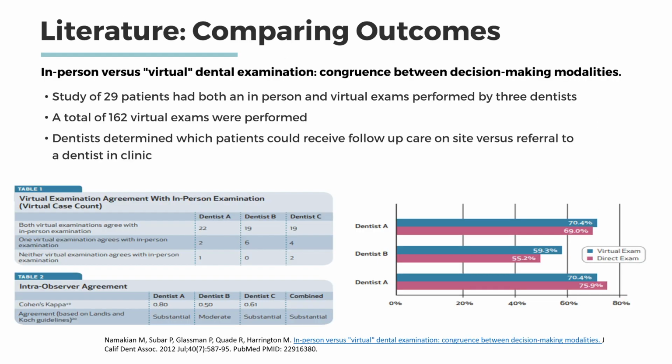Finally, there's a longer term study from California where the University of the Pacific showed 3 different dentists doing virtual and direct traditional exams, and showed the very slim difference between the same exact patients getting examined virtually versus directly. Each dentist had a very small difference in how they decided the treatment would proceed. The main difference was really between dentists, and we can all understand how that can vary.